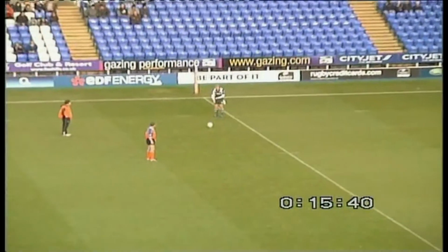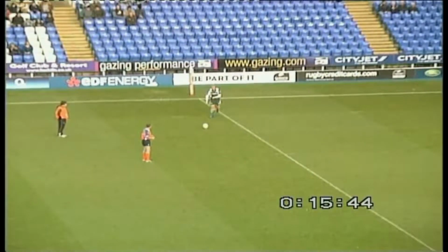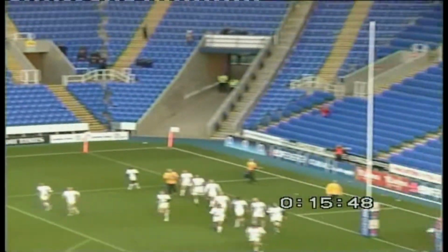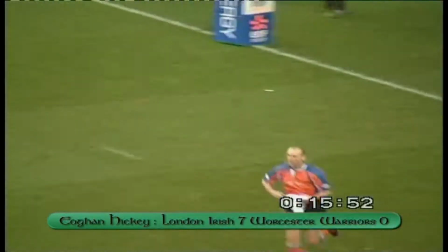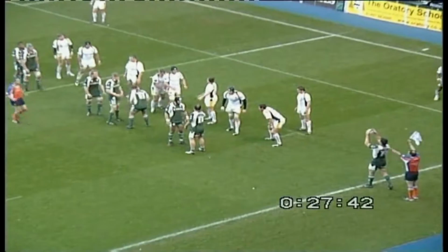So, conversion coming up now from Hickey, in from the left-hand touch line, 5 metres in from the left touch line. Right side for a right-footed kicker. Let's see if his radar is working any better this time. Hits it, and it's got the height again. Has he got the direction? He has this time. That's a much better kick, and that will do his confidence a great deal of good as well. It's a line-out to Irish, 5 metres out from the Worcester try line.